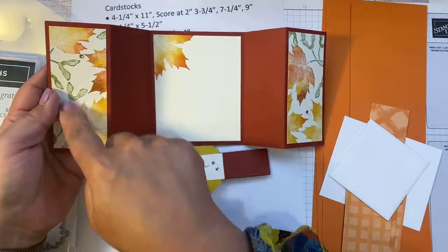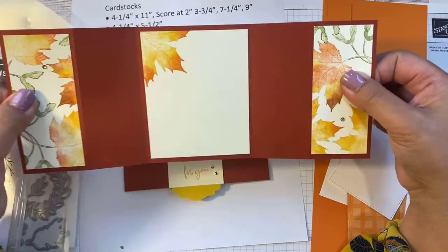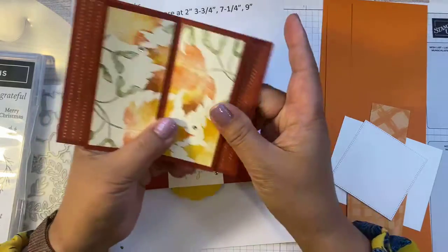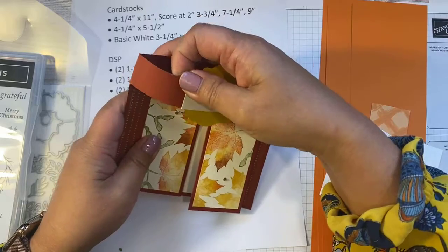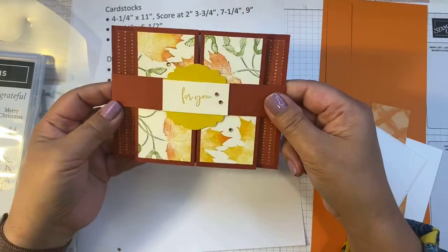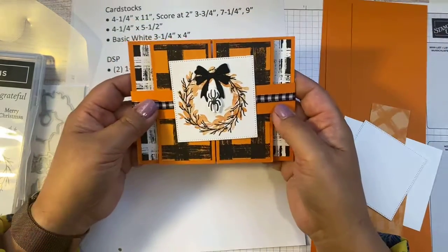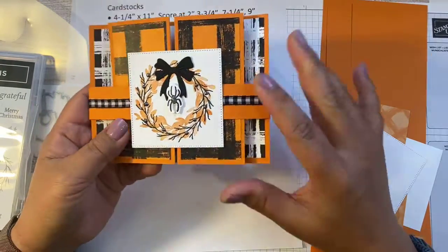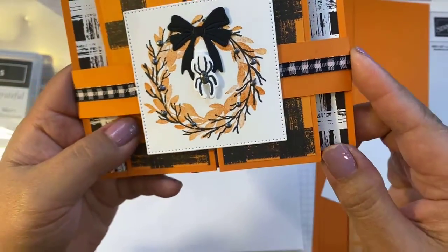It's like that. This is just a regular size, but when you open up, you have 4.25 by 11 inch cardstock, and then just fold it up right here in the belly band. It's something different. It's always fun. See, like this. So my design is this one.